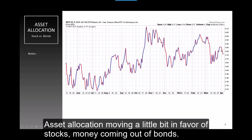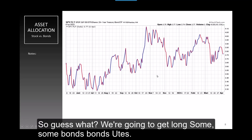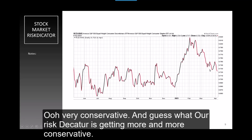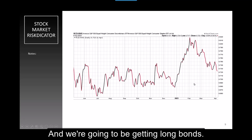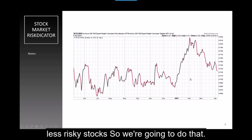Asset allocation is moving a little bit in favor of stocks, with money coming out of bonds. But in the last few days, the bonds have been taking money out of the stock market. So guess what? We're going to get long some bonds. Bonds, utes, very conservative. And guess what? Our risk indicator is getting more and more conservative. And now I'm very happy that we're in utes. And we're going to be getting long bonds, showing that we're going to go where the market wants us to go, which is in less risky stocks. So we're going to do that.